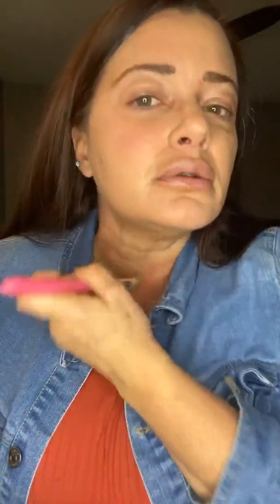I don't know. I'll just ask myself questions. Okay, so just like that. See the difference? I mean, it's insane to me. The products that we have to offer are insane. We're completely blessed with amazing foundation, primers, lipsticks, eyebrows.